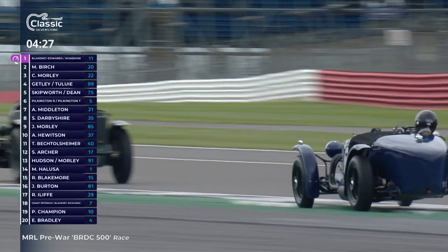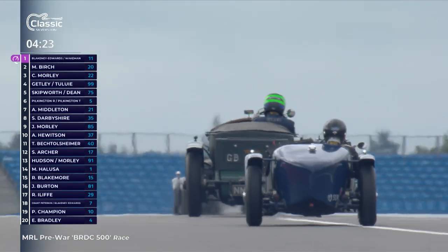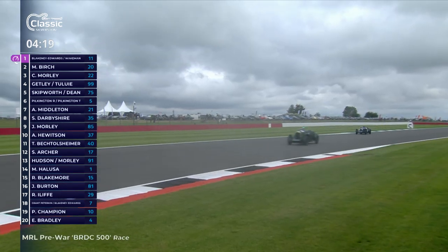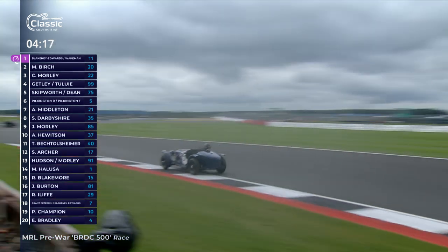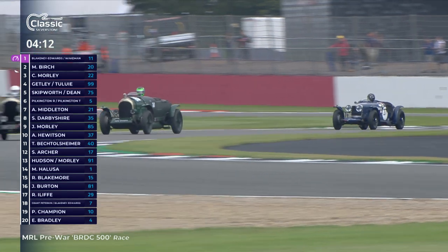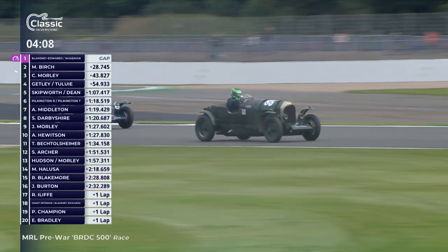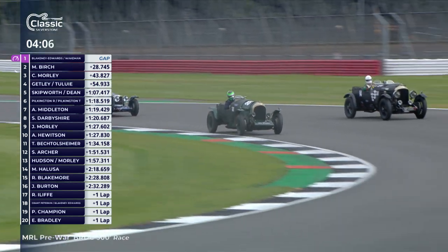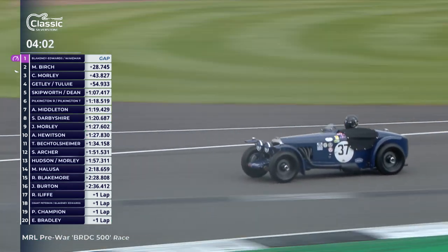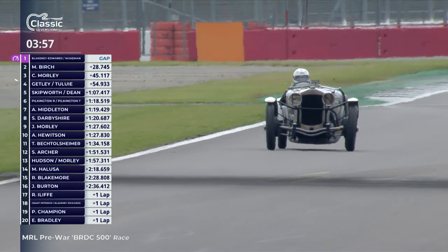4.5 minutes to go in the pre-war BRDC 500 at Silverstone, the second race of the day, with some glorious machinery, the oldest cars that we're going to see on track racing over the course of this weekend. But glorious machinery and being driven, some of them to their absolute limit, and others just on a rather lovely cruise around the 3.6 miles Silverstone circuit. What a wonderful place to drive your favourite car. And James Morley managing to get through on the inside of a slower car there to keep ahead of Alexander Hewitson, and this battle still goes on.